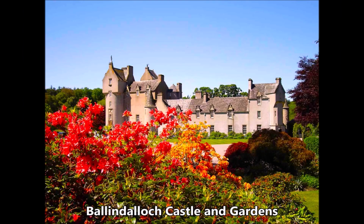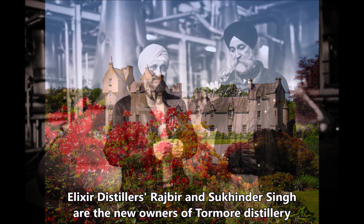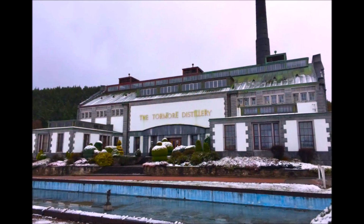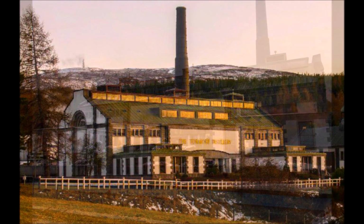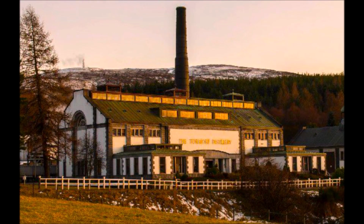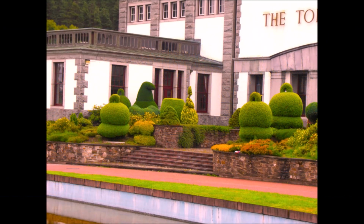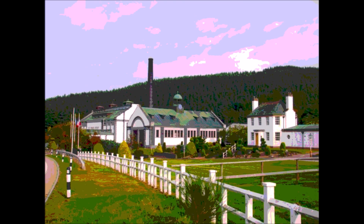In 2022, Sukhinder and Rajbir Singh, owners of Elixir Distillers, purchased Tormore Distillery from Pernod Ricard, who had owned it since 2005. Tormore Distillery was built with granite, has a copper roof, and a clock which plays 4 different Scottish songs every quarter hour. The gardener clips the shrubs and trees into ornamental shapes of bells and whiskey stills. The rumor is that the new owners are finally going to open up a visitor center.